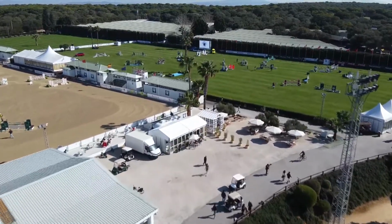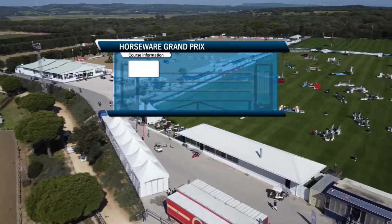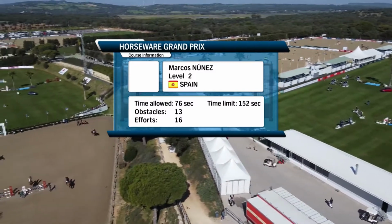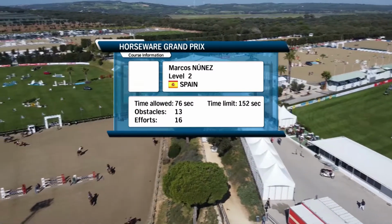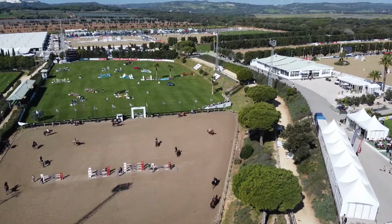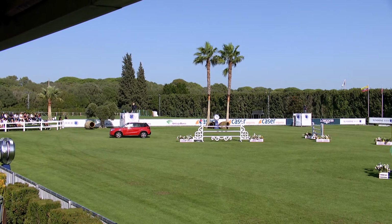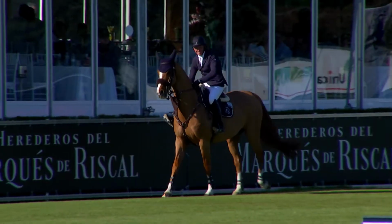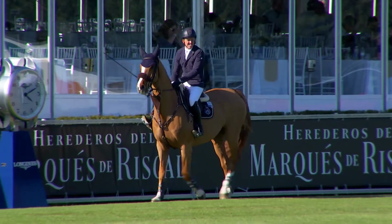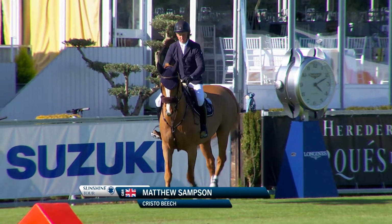No sign of Storm, Chiara or Dennis here. Beautiful conditions, 90 degrees, sunshine. And for this first week it's a 2-star Grand Prix, 1.45 m, designed by Spanish course builder Marcos Nunez. So this week already, eventually there will be 2,400 horses here, the biggest number of horses ever to be at the Sunshine Tour.